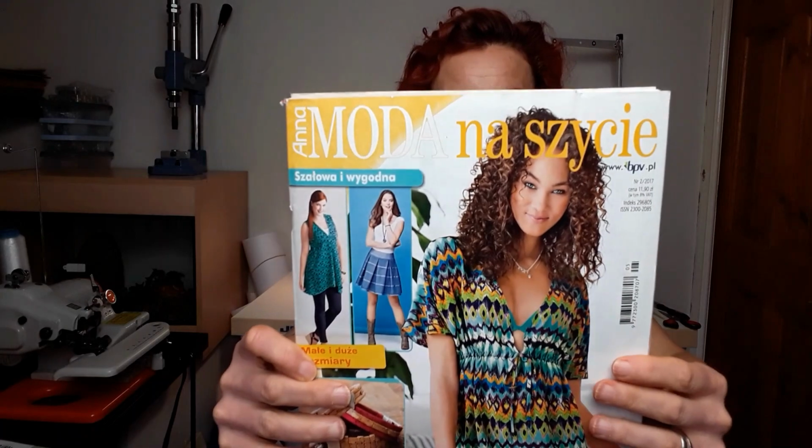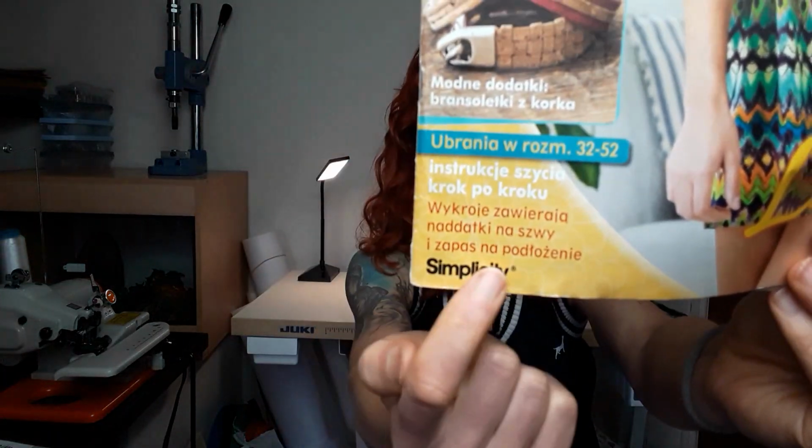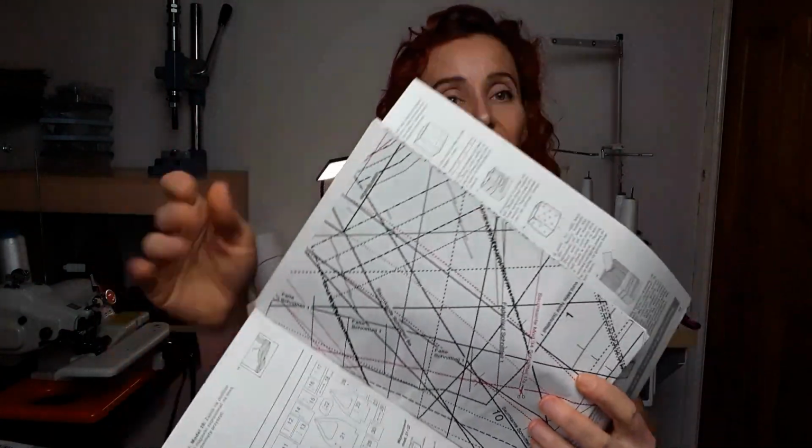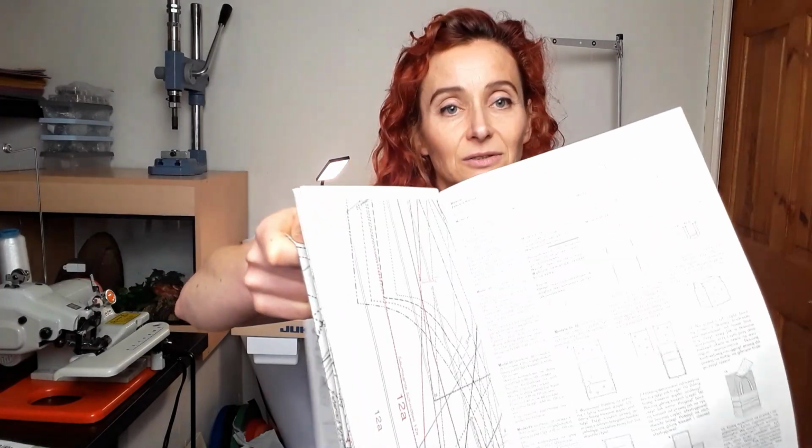But I also wanted to show you some Polish magazines that you might not have seen anywhere else. So one is called Moda na szycie, which is fashion for sewing, let's say. And the patterns, strangely enough, are Simplicity patterns. So you've got Simplicity patterns in the magazine, and you have to trace them off. And because it's Burda, I think maybe people from Burda think that everybody absolutely loves tracing patterns, swearing. But, well, the patterns are okay.